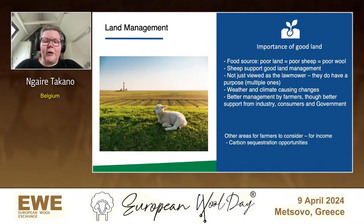Land management, I won't go through these in all detail. I'm happy to share my slides if anyone does want to have a look at them after the presentation, because I'm conscious of time. But land management is key. It means good soil, good land, good food for the nutrients for the sheep. I see here in Belgium especially, and also across the border with the Netherlands, there's a lot of farmers that co-share information over Facebook groups, which is great.